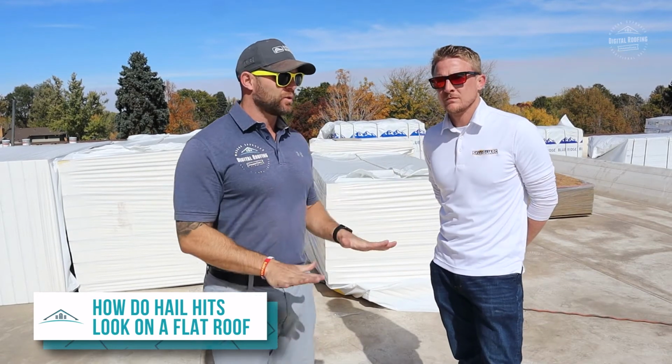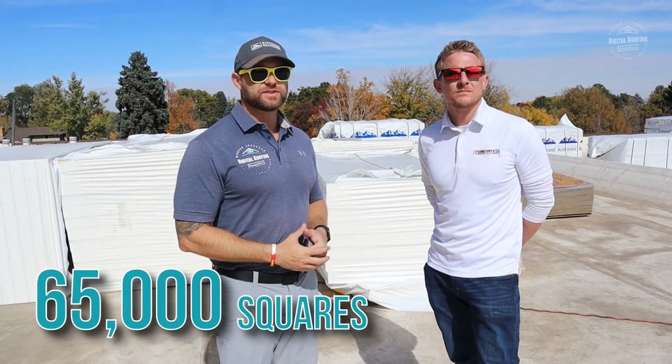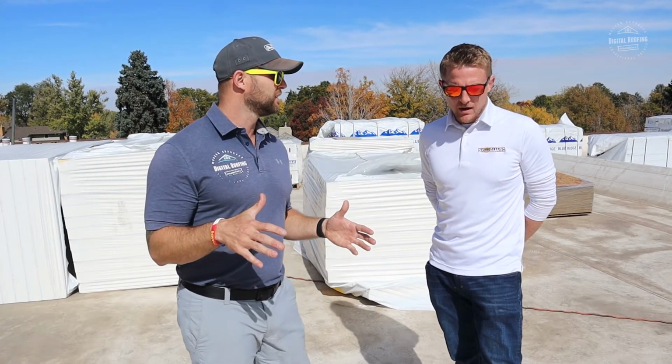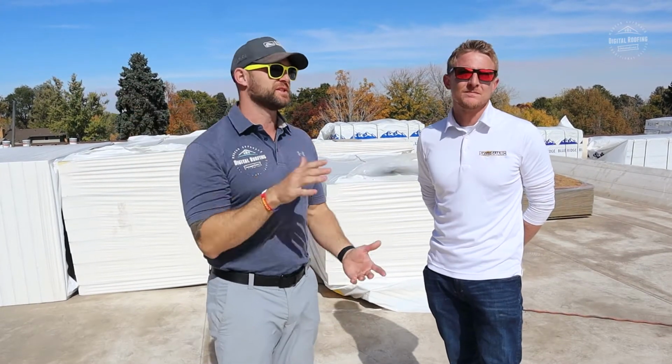How many squares of flat roofing is this? It's about 65,000. Okay, so about 650 squares of flat roofing, and then you guys have what, another 400 squares of DECRA? I'm not really sure, but it's a pretty big number, right? It's a total of 65,000 squares. But anyway, there are different roofing systems they're doing on here. So these guys not only did slope systems, but also did flat systems.